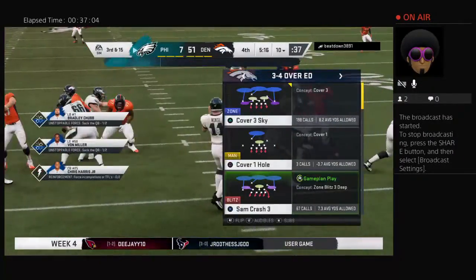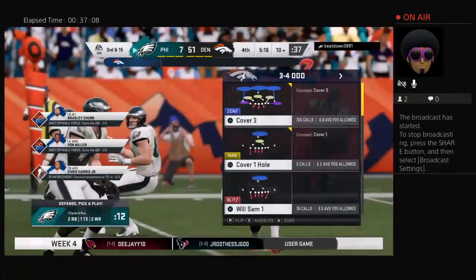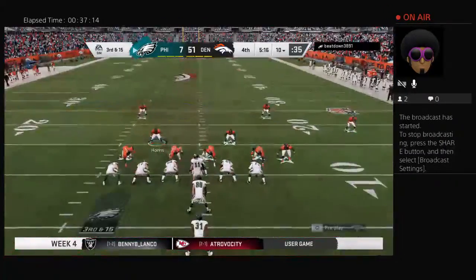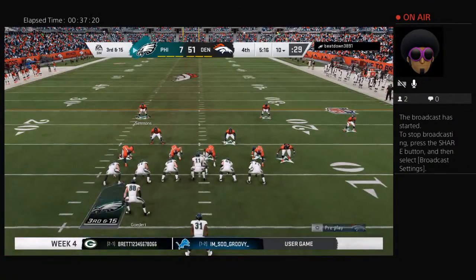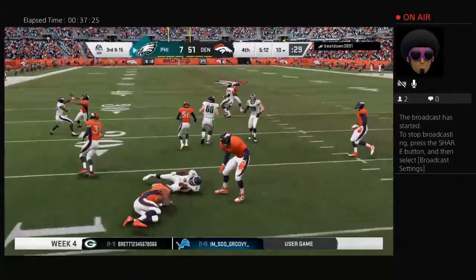Now, meanwhile, a pass that should have been intercepted, but it winds up falling incomplete. Another incompletion. You know, it's a wonder he's still moving around back there the number of times he's been sacked. Yeah, he's staying out there, isn't he? And you don't think about it much in a game like this, but he's showing incredible leadership. Still competing, still fighting, not taking himself out of a ball game that appears lost.